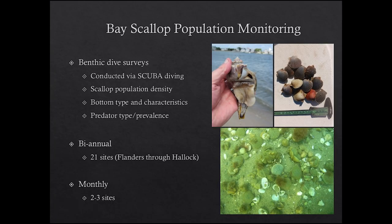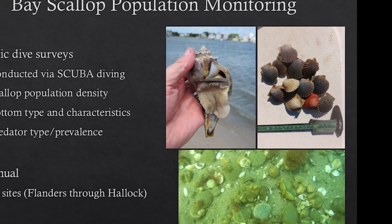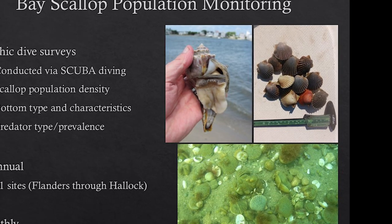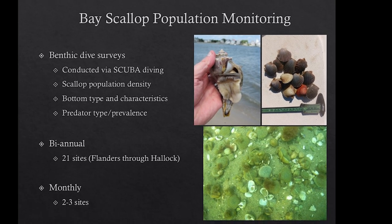So this is a knobbed whelk. I'm sure a lot of you have seen them before. We also document spider crabs, large claw hermit crabs, as well as channeled whelk, but they're a little bit more sparse than the knobbed whelks.